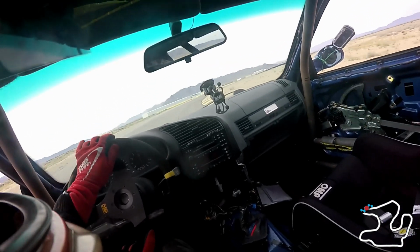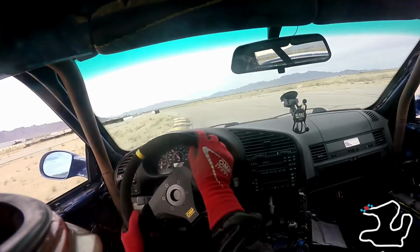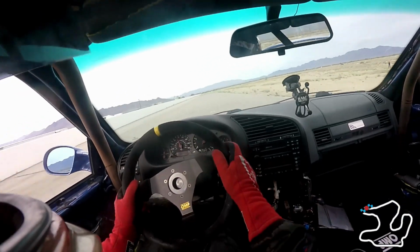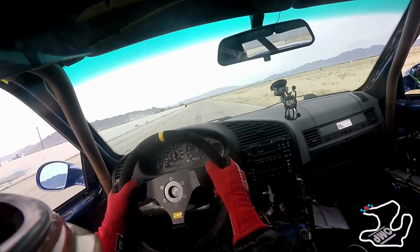It was incredibly stable. It was probably the easiest car I've ever taken out on a track, and I was very surprised. I thought this car would kind of be a handful to drive, but it turns out that it was actually one of the easiest ones to drive, so I had a great time with it.